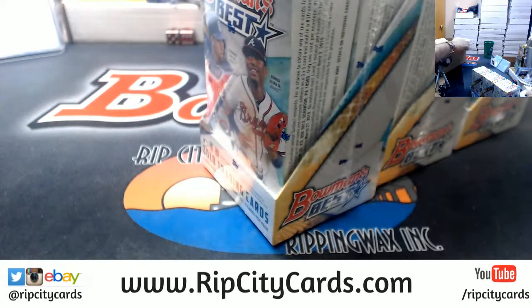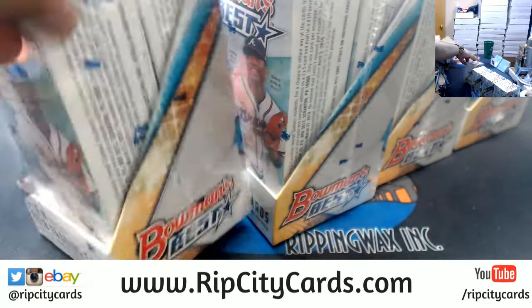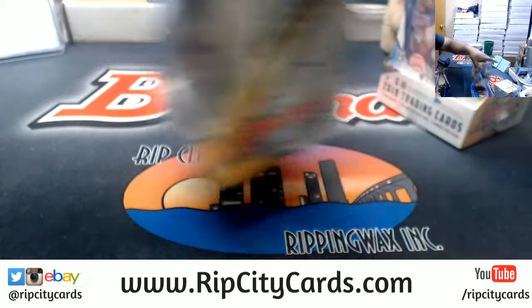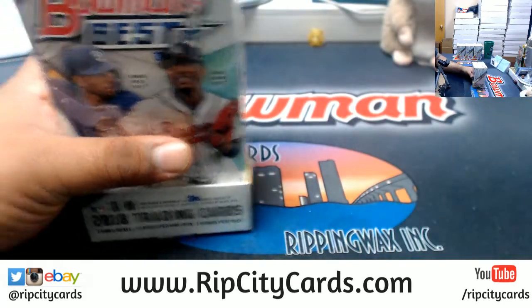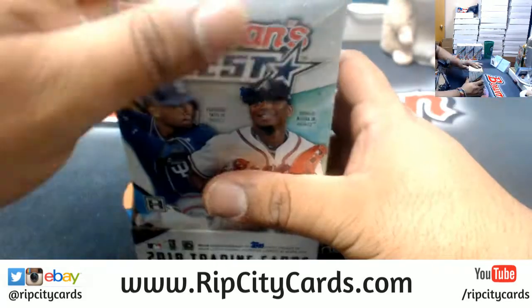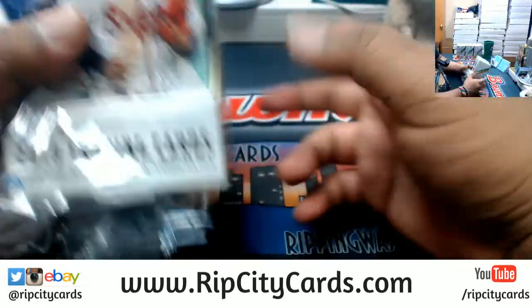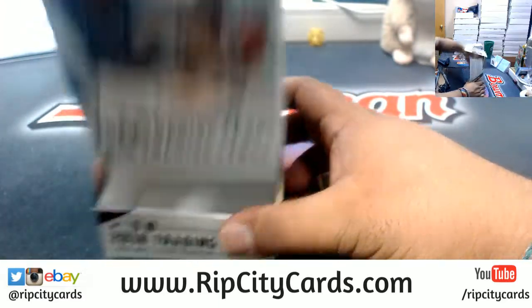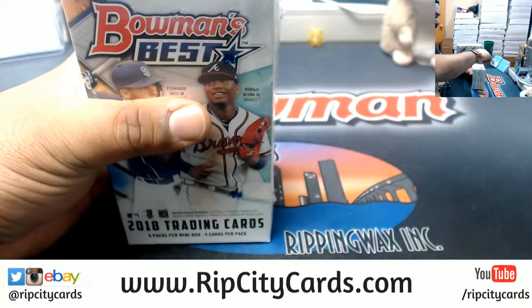My first look at Bowman's Best right here. Oh yeah, I don't know how far you are from home, Joe, but if I had to give it a time, I would say at least another 2.5 hours because I know that Donruss Optic football break is going to take me at least an hour and a half. I want to try to get it under an hour.